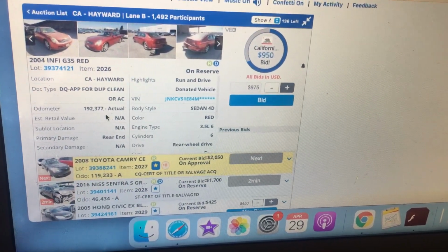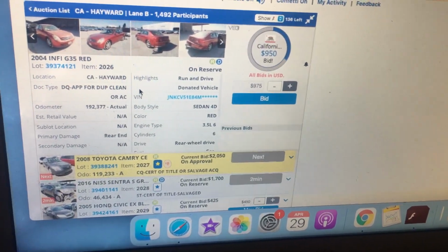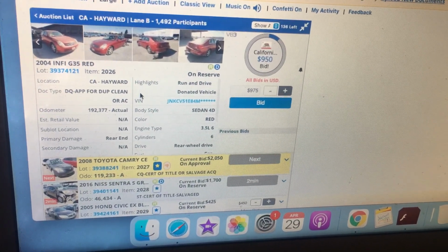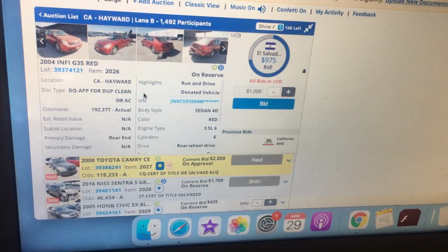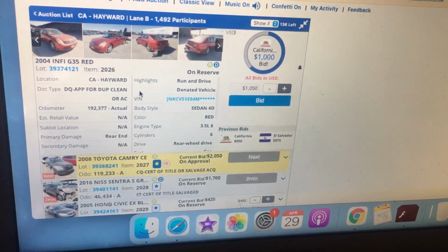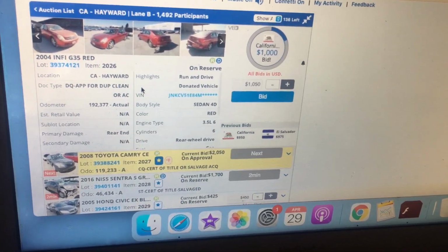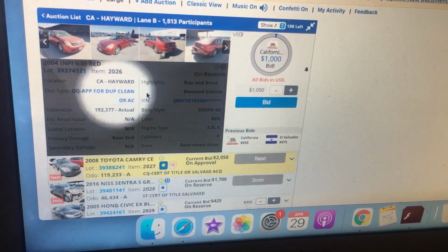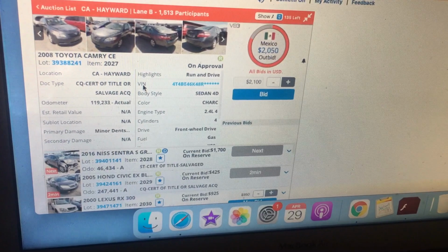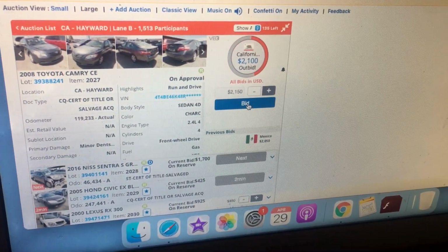Your first watch item is next on the block. So the car is next, which I'm sure is gonna go high because a lot of cars are going higher than usual. Yeah. Alright, let's see how high it goes. The max we might go is just 24. Clean title. It's already at 21.